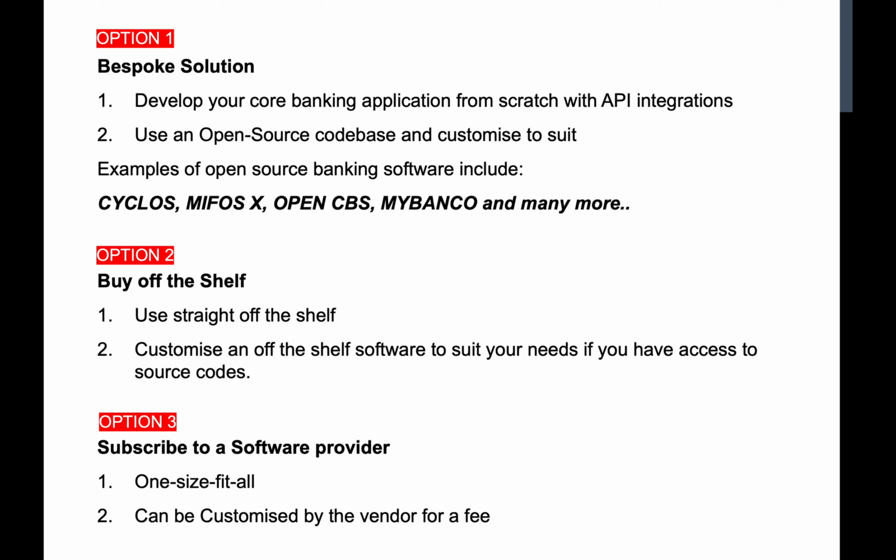I would strongly suggest that if you're using an open source banking software, make sure that you do a thorough investigation, look at all of the documentation first before you actually choose to use this software and deploy it. Most importantly, look at the technology stack, the programming language in which this application was built, and then make sure that you have the human resources to continue working with those technology stacks.